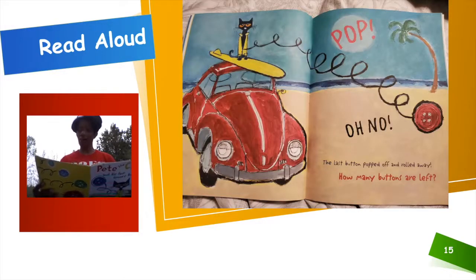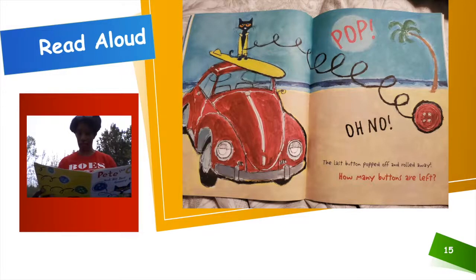Oh no! The last button popped off and rolled away. How many buttons are left?